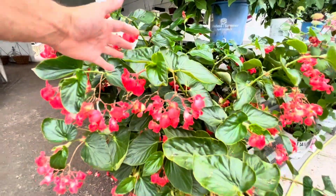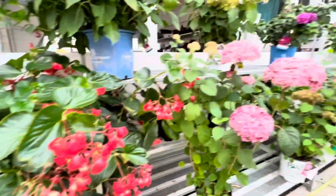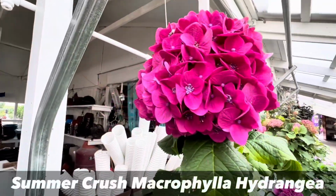This is an annual, but we just kind of ignored it, just gave it water every once in a while, and it's done its thing. We've also got a lot of the hydrangeas kind of brought in. This one, the color on it is absolutely stunning. This is one of the Summer Crush.